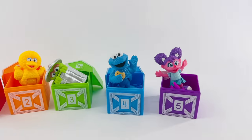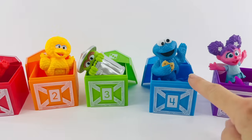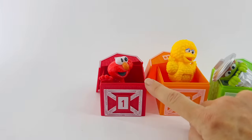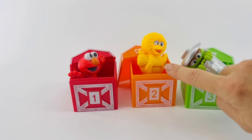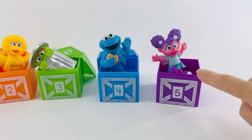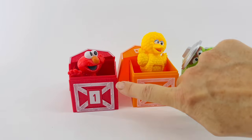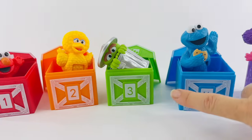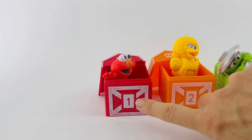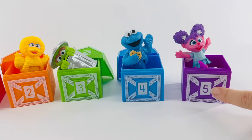Now everybody has their home. Let's look at those colors one more time. Purple, blue, green, orange, red. In Spanish, that's rojo, anaranjado, verde, azul, morado. Great job. Let's also count them now together. Here we go. 1, 2, 3, 4, 5. Do you know what that is in Spanish? Let's do it together. 1, 2, 3, 4, 5. You're so smart.